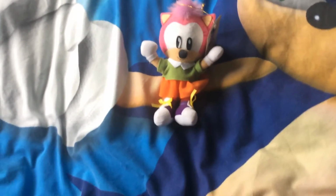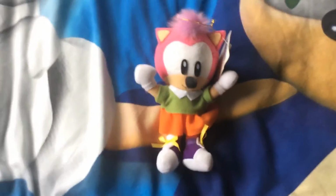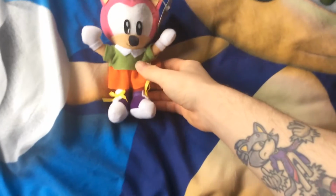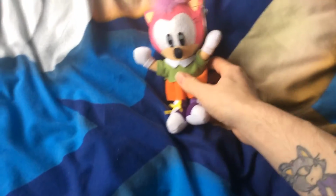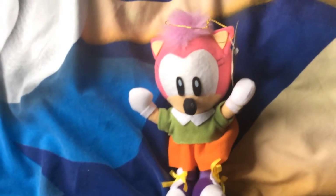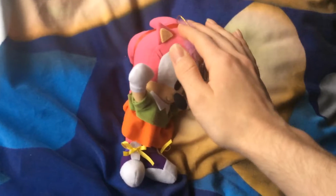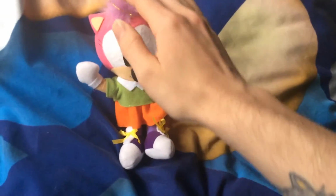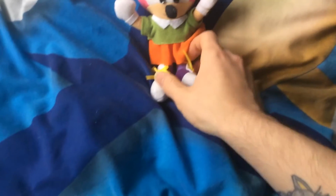aka L Bolton, and I am doing a plush review of the 1993 Japanese Amy Rose plush, which was released during the time, I would say, that Sonic CD came out. Now, I'm not actually sure if that is the case, but it would seem pretty plausible since it does look like one of the earlier ones.